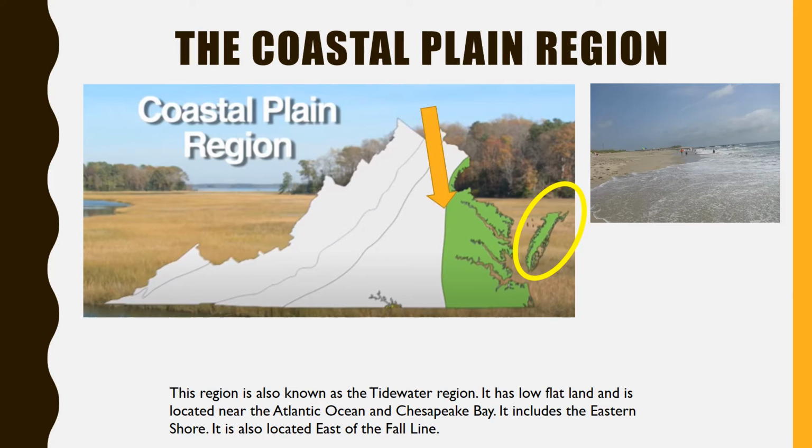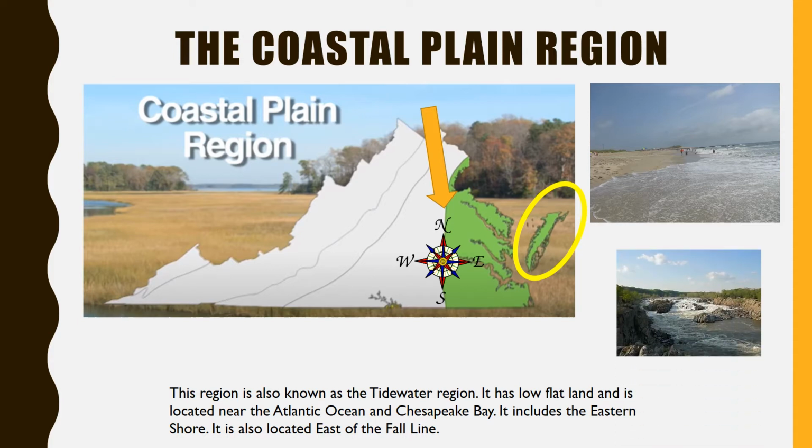It's also located east of the fall line, which the arrow is pointing to. And here is a picture of an area of the fall line. It's the natural border between the coastal plain and the Piedmont region. This is where waterfalls prevent further travel on the river.